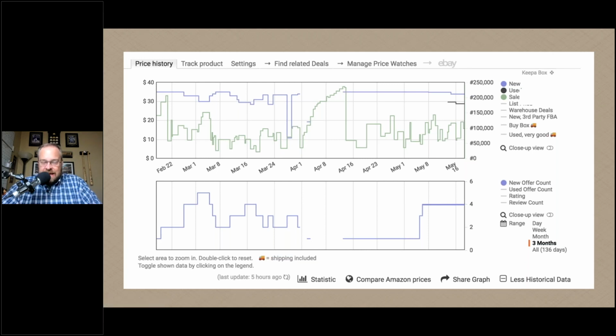But what if that same toy, you're actually sourcing on April 15th, and you look and you're like, this item has a sales rank of like 230,000. I'm not going to buy a toy that's ranked 230,000. I'm not going to do that at all. I'm going to put it back on the shelf. But if you took just a few seconds and looked at a Keepa graph, you would say, oh, the reason why the sales rank is so high is because there's this time where the item was out of stock.